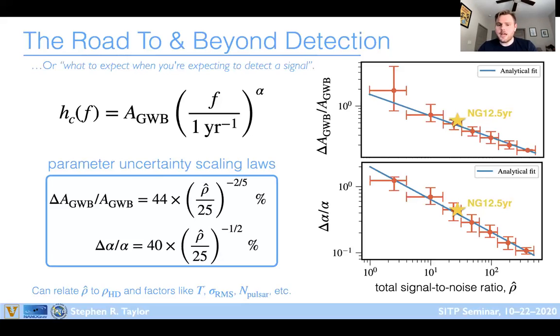And getting a good measure of the spectral index tells us how we can separate the origin of this background from different types of origin. So we expect it will be supermassive black hole binaries, but measuring the spectral index alpha well allows us to discriminate and discredit other origins that are more exotic, like cosmic strings or primordial gravitational waves.